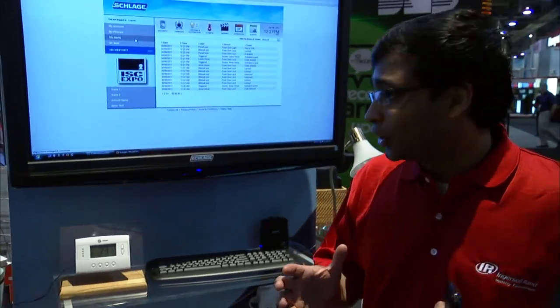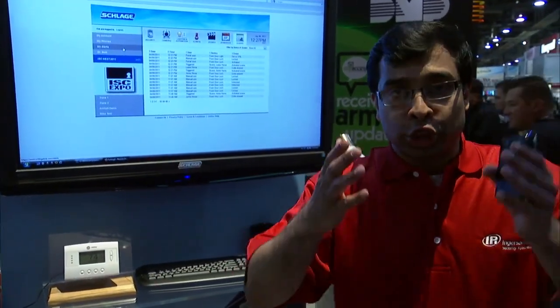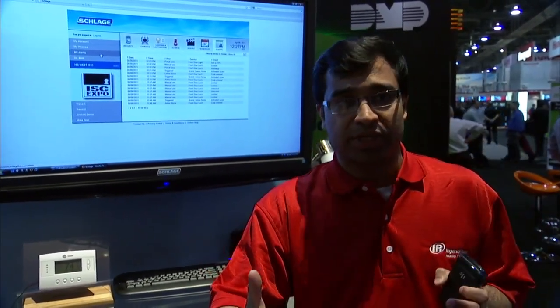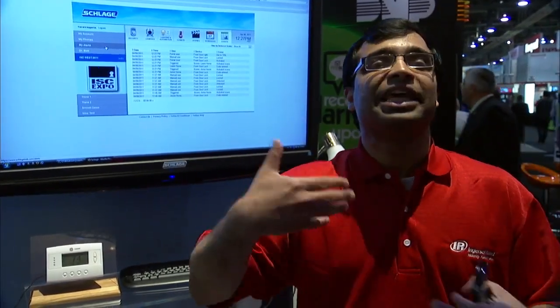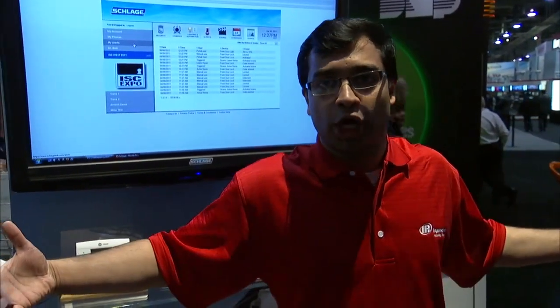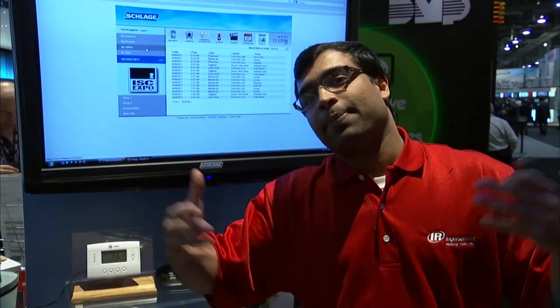Overall, the best feature about this is that it's scalable, meaning you can start with either the lock, the thermostat, or the light module. So you can start with the security piece or the energy management piece, and keep adding on to it as you go forward. So it's not a complete package you have to buy. You can buy one piece and then keep adding on to it.